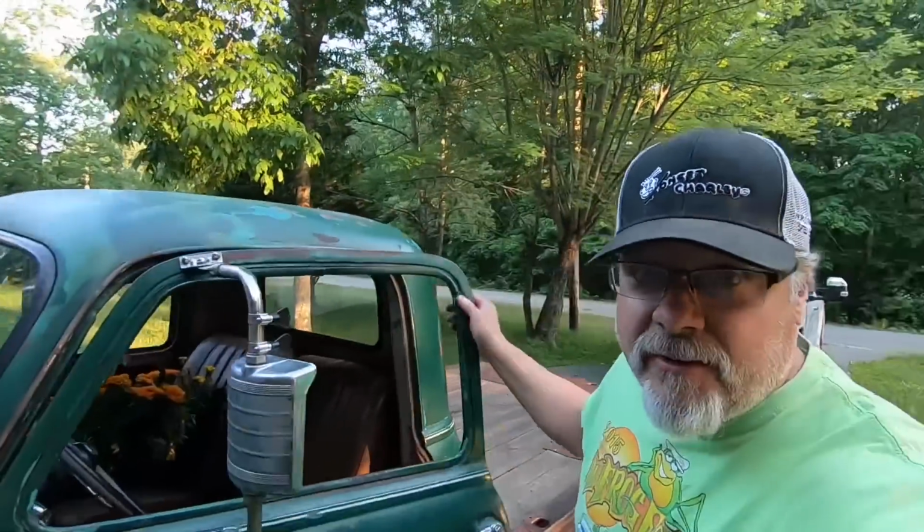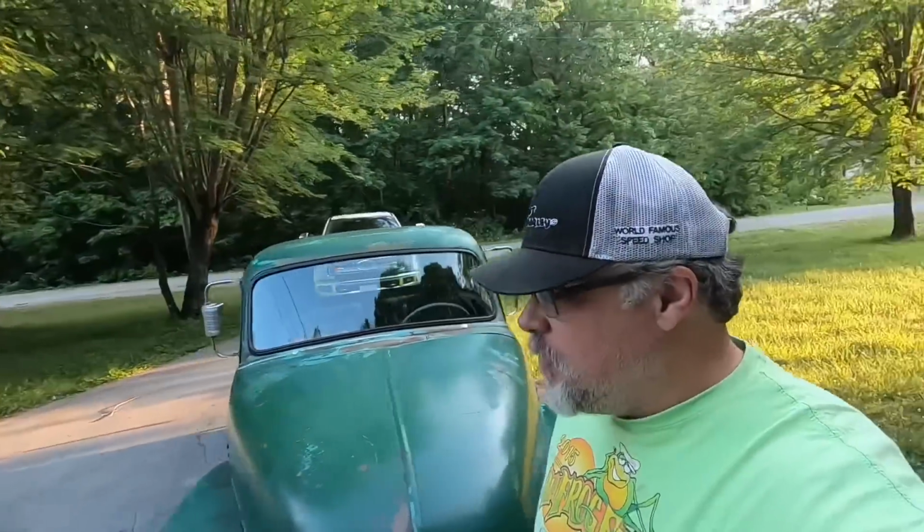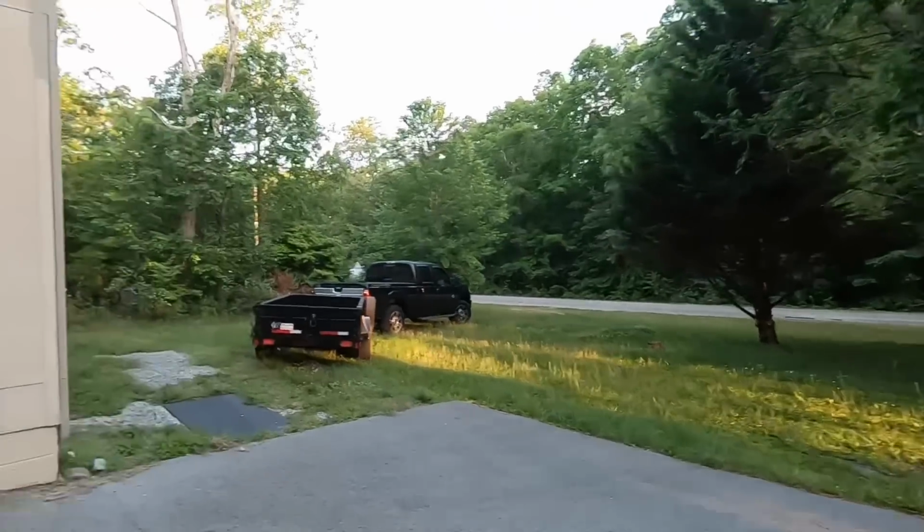So first stop here is son-in-law's house. He wanted me to meet him here, and then we're going to go over to the house and look through, do a little picking, and it looks like he may have something cool here too.